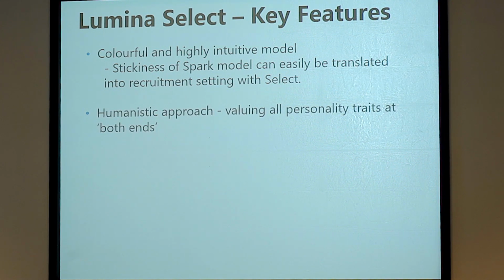A humanistic approach, so valuing all personality traits at both ends. Stuart has obviously done a huge amount of work on this through his PhD, looking at evaluative bias. And obviously Lumina always wants to do something a bit different. We're hoping that through Lumina Select, we are trying to reduce the evaluative bias that we can also see in recruitment situations as well, through using the Spark questionnaire as its foundation.